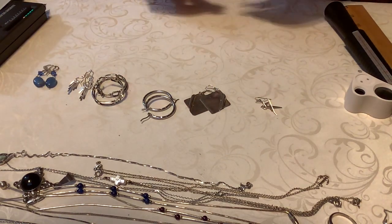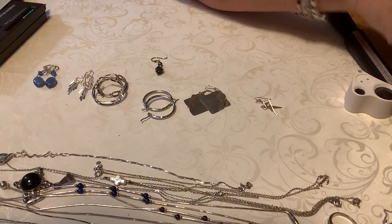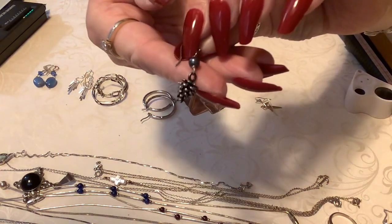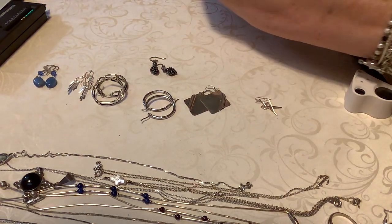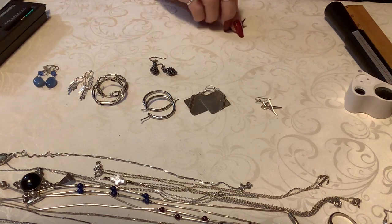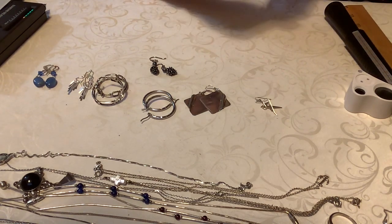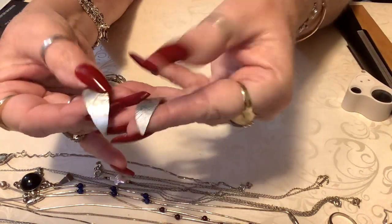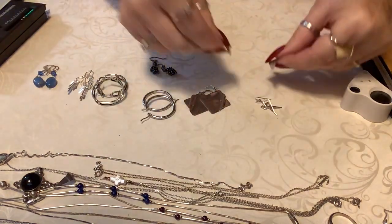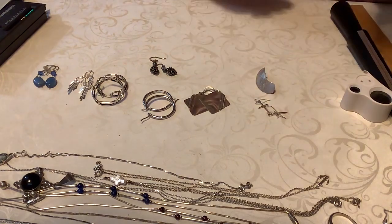Okay, we have the pine cone with the little pearl. I'll show you up close and I'll go through and give you pricing. The pine cone on the little pearl, just darling. We have these kind of a textured design here on these two. Very pretty, very nice. So I'll put those there. You can see them.